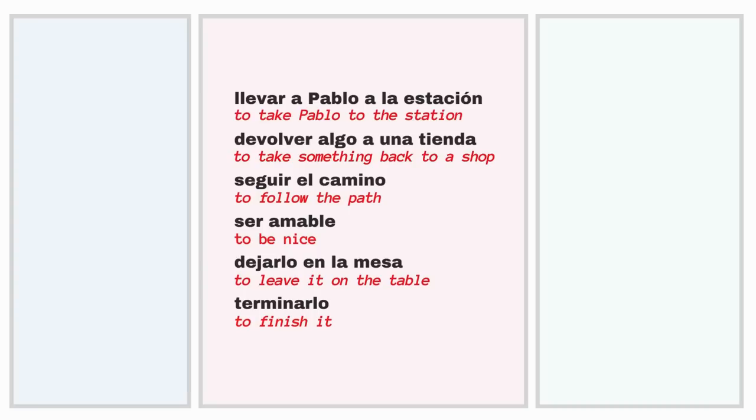Okay, so first of all, we're going to say to take Pablo to the station. So it's llevar a Pablo a la estación. Llevar a Pablo a la estación. So to take. Llevar actually means to carry. To carry. So we're going to carry Pablo to the station. But llevar, in this context, we would say to take. So llevar a Pablo a la estación. And you can see estación, station. So to take Pablo to the station.